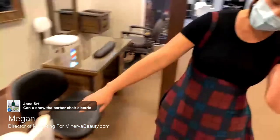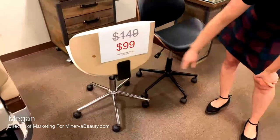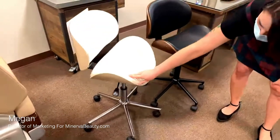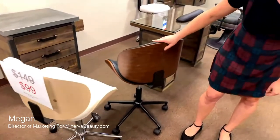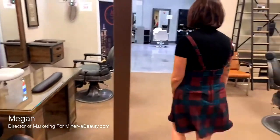So really quick right here, we have this Vitrin Textile. It comes in a set of two. So 34% off, only $99, and you get two stools. So you'd get two of these white ones with this nice color, natural back, or you could get the black with kind of this darker wood. So just another staple that, if that fits your look, you might like.